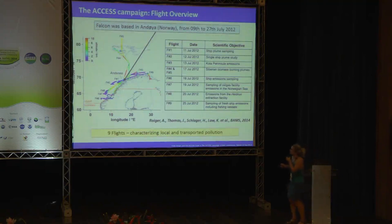During the ACCESS campaign, the Falcon was based in Andenes in northern Norway for 3 weeks in July. You can see the flight patterns here, color-coded by altitude. And we performed nine flights to characterize the Arctic pollution sources.